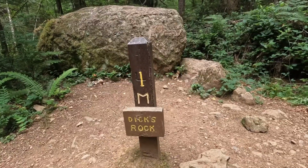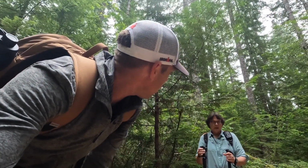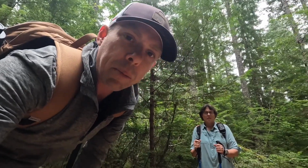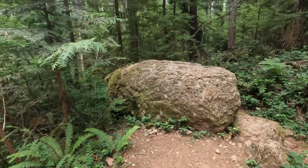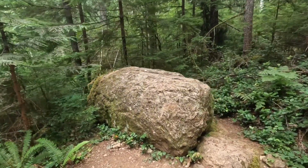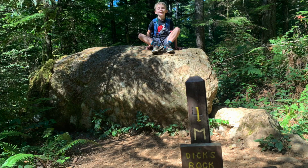Well, this marker here says 1 mile. I'm not entirely sure where they count that start. Where do you think? Maybe at the bridge? Maybe at the bridge, yeah, because I have a little bit more than that. But at the mile mark here, we see Dick's Rock. Kind of a big rock, but I think I've done this trail before with Kaiser, and there are even bigger ones that we'll see on this path.